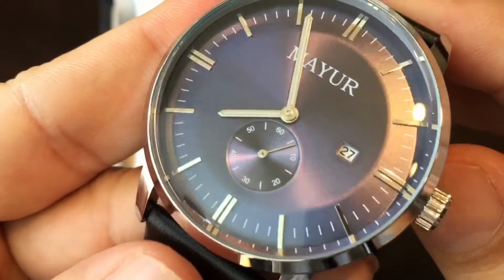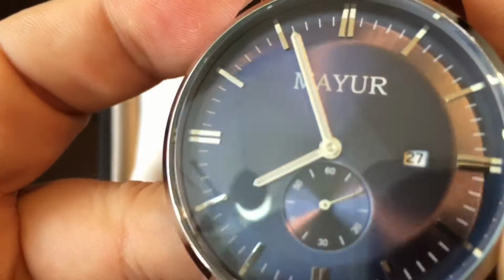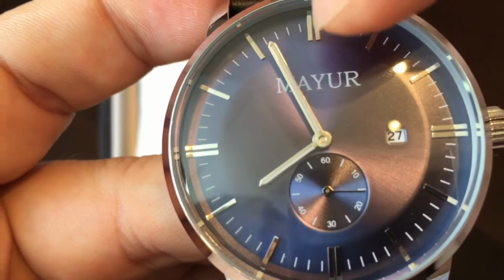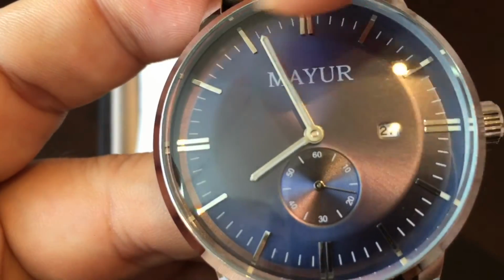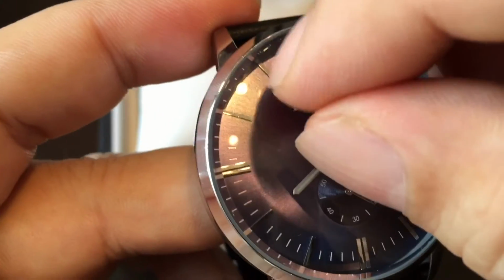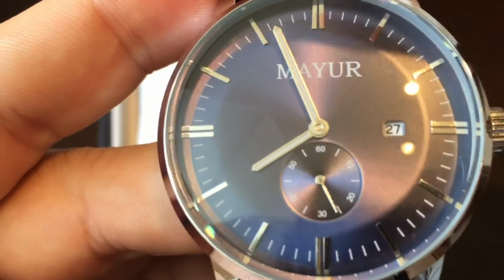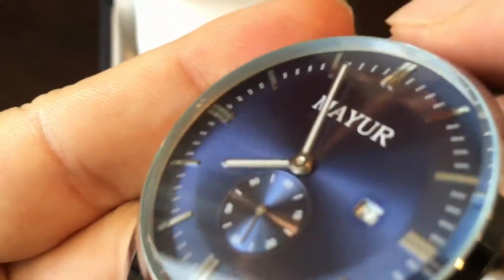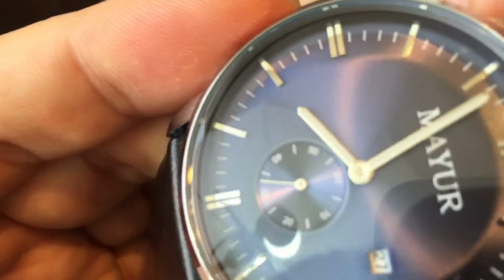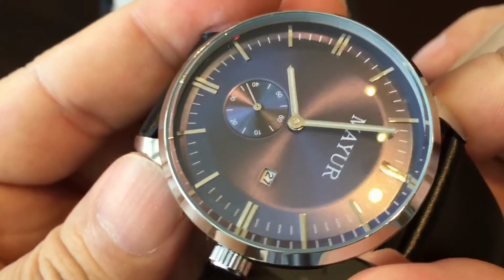You can see it here, and you can see there's this sloped outer edge, this outer chapter ring. Is there anything on this crystal that I need to take off? No, I guess not. Instead of just a flat dial sitting on top of a movement, it actually looks like the outer edge falls off. So it's a little bit of a plateau, a little bit of a mesa.